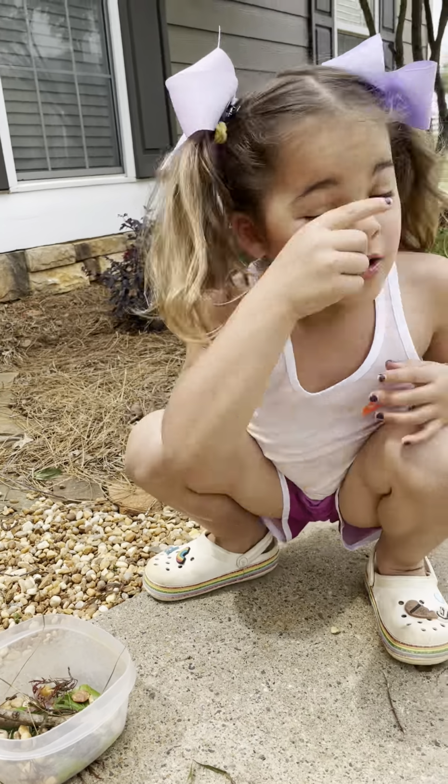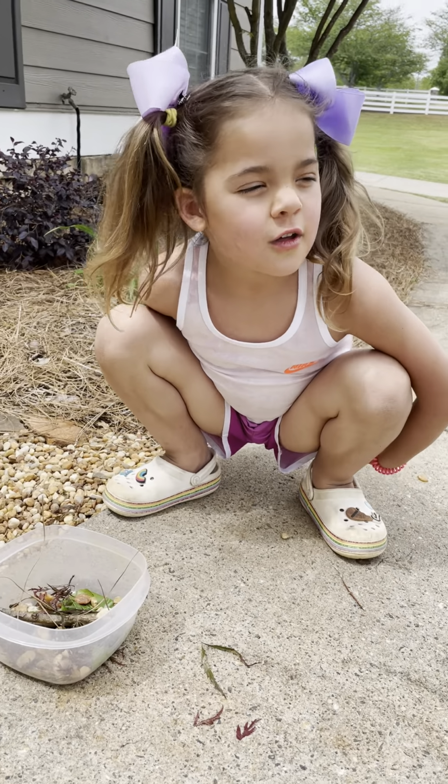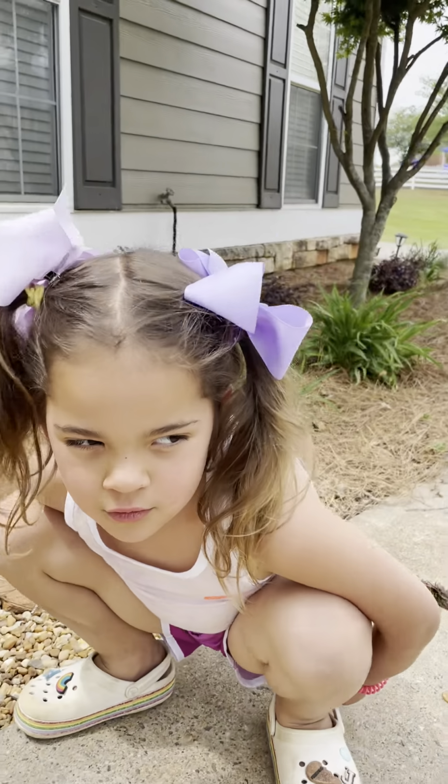Did y'all have those little orange things in Hartwell? What orange things? Those orange little spiders. I don't know.